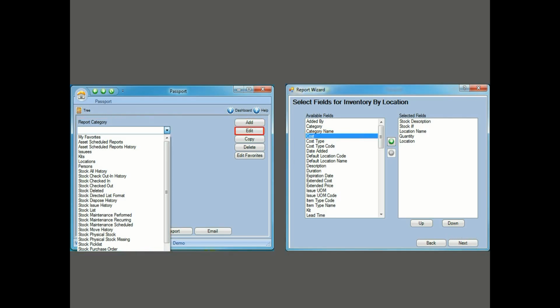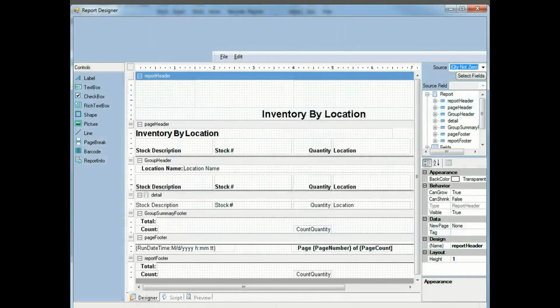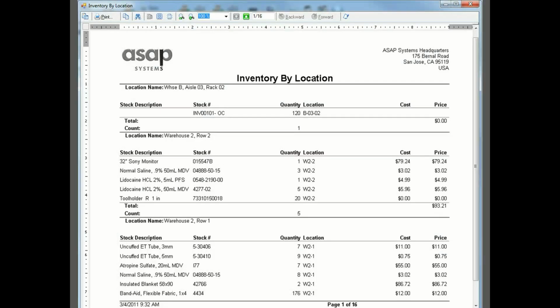Once you've done that, you'll be able to click the Edit button, and then using a built-in editor, you can create the look that you want to have on your reports. The end result is an easy-to-read, custom report that contains the specific information that you require.